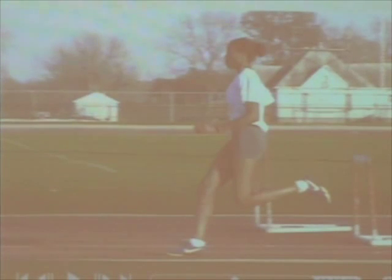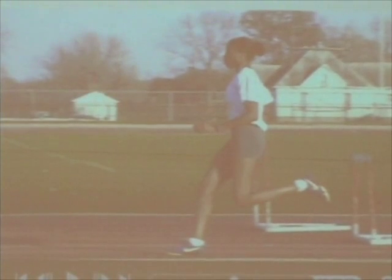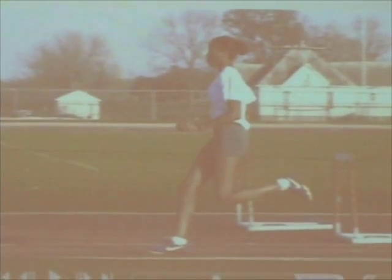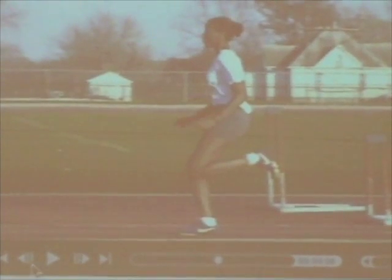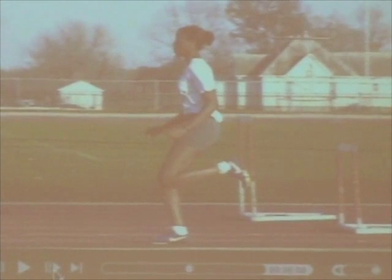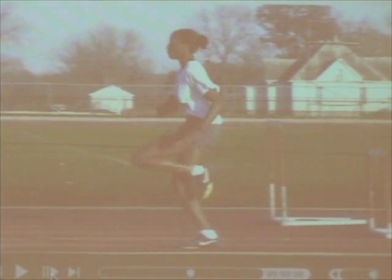Okay, first thing we see is there's foot contact there, and it's quite a bit in front of the center of mass. So when she gets onto that ground there, what we're seeing is a lot of slack in the system. And those of you that were with me yesterday understand what I mean by slack.